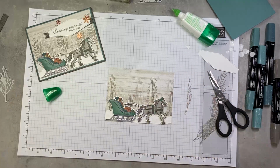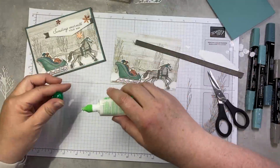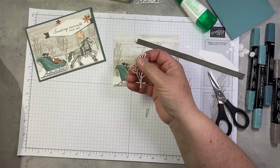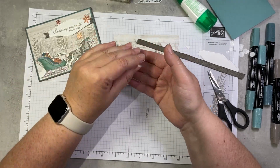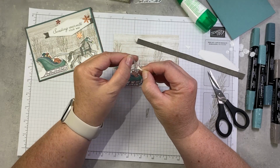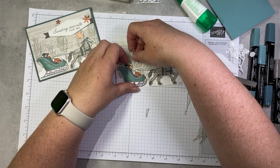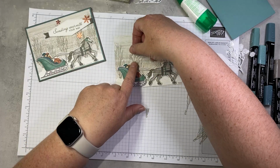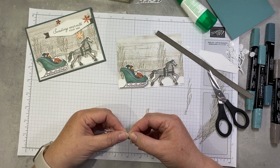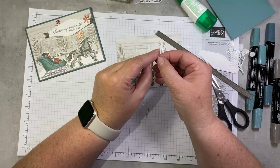Okay, so there we go. There is our little scene. Now we are going to add our sentiment and a little bit of ribbon. Oh, I almost forgot. I can still sneak them in. I did die cut a couple of the trees out of vellum, and I put adhesive sheets on the back. They look like they're white, but they're not. So the secret to adhering die cut vellum pieces is to use adhesive sheets, because they do not show through. So we're going to add those just for a little bit of extra texture on our background. Almost forgot. Thankfully, we can sneak them in.